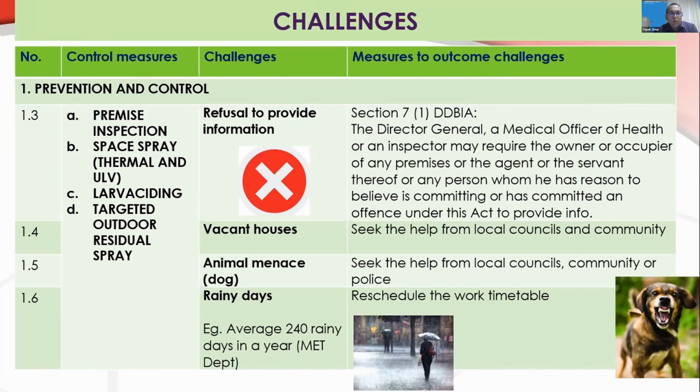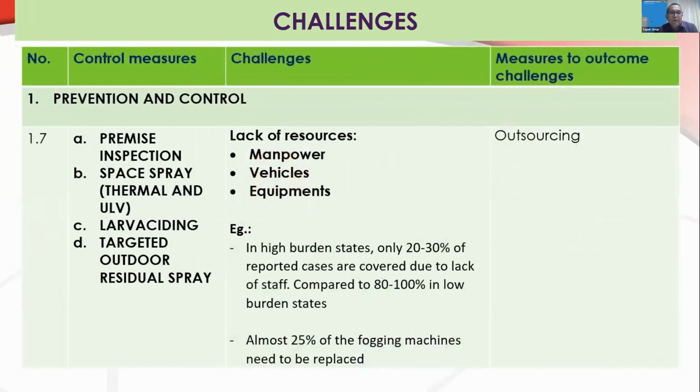Rainy season is also a problem. During a year, there are an average of 240 rainy days, especially in the late afternoon, which makes it difficult to do space spraying. So we need to reschedule the timetable to the next day, which may result in many more cases being left unattended. We cannot cover all cases in that manner.